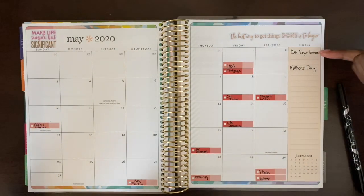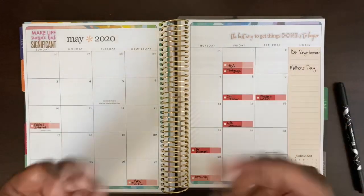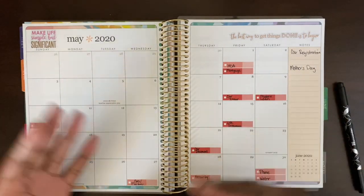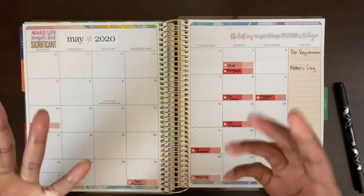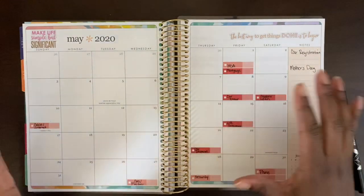And here I have car registration. I know our car registration is due this month, and I know it's Mother's Day, so I'm going to spend money on getting my mother something, as well as my mother-in-law and so forth. So this is where I set that up. You can set this up however you want to.